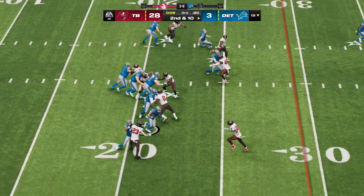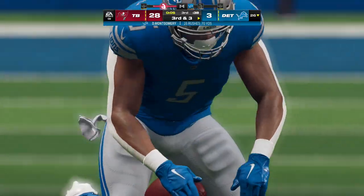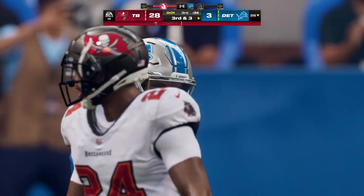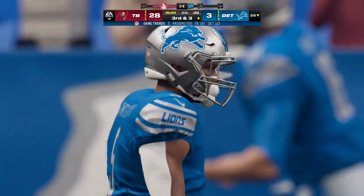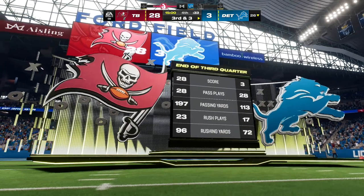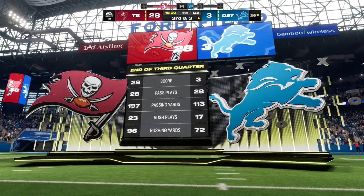On 2nd down, Montgomery. And he'll be marked down at the 26 with a gain of 7. They get 7 out of that, so they're left with a 3rd and 3. That's the end of the 3rd quarter. And that is going to do it for this 3rd quarter of action. We'll return with more after this.